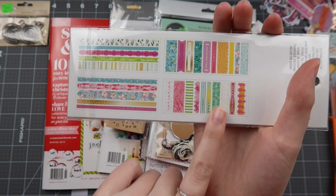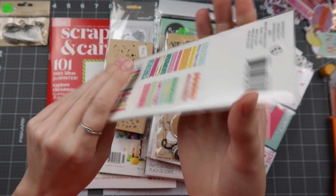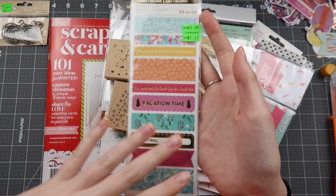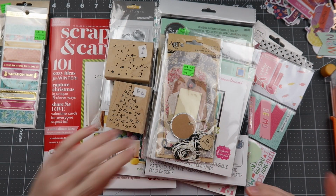And I actually really like the short ones despite them being made for planners. They're still great for your pages, and like those little clusters up in the top left or right hand corner that I often do, these would be great for bases for those or for other clusters, so got those.